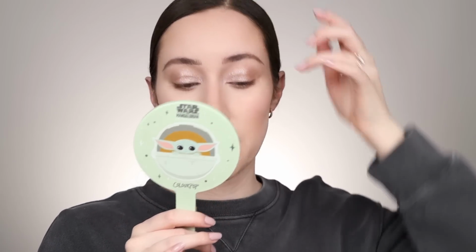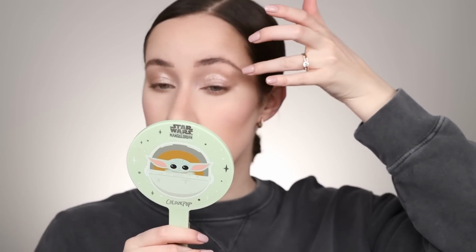It's mostly just the base of it that's different, but I feel like the glitter pigments themselves are the same. So I don't know if I needed both of those because it kind of looks the same, but I think they're really pretty regardless.